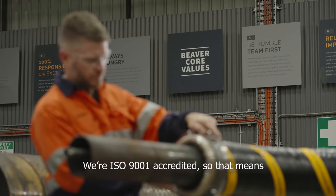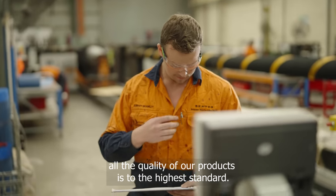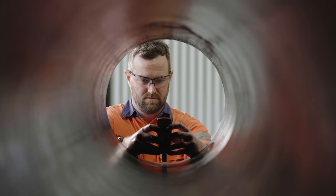We're ISO 9001 accredited, so that means all the quality of our products is to the highest standard. We have over 15 separate checks from the time the order's placed until we deliver the final product.